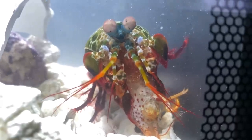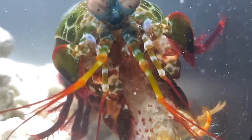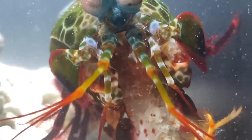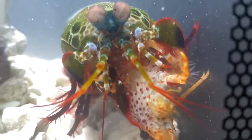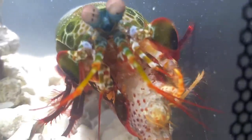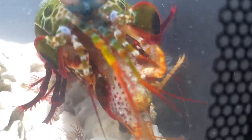You can see that he is just tearing it apart right there. Those are the pieces of his mouth. Oh, we can finally see it. Just sucking out all the juices. It's pretty impressive. Oh, there you go. That's better, guys. It's pretty freaking impressive.